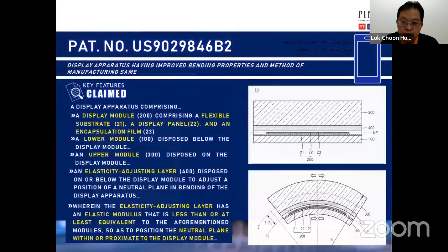So what Samsung has done again is to have a display module. This display screen will have multiple layers, and the key layer will be a display module. This display module will be the module that shows a picture, but adjacent to the display module, they put in another elasticity adjusting module layer. As you can read from the claim, right?